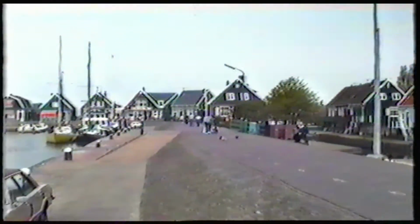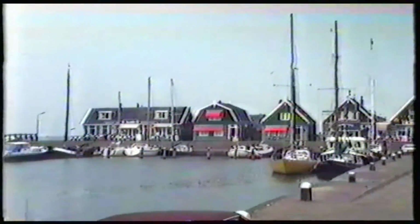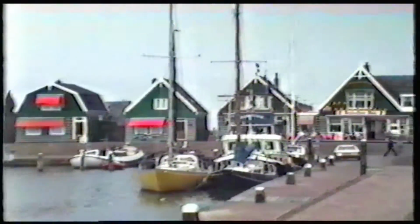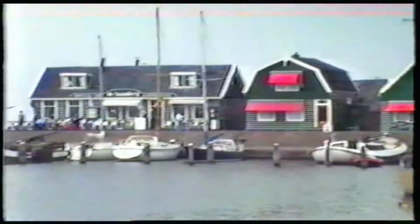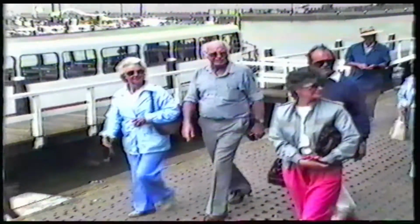This is in the village of Marken. There's lots of these little ornamental houses in it, and they're nearly all green. It's a lovely village if you like green. There they are. This is looking out onto the Zuider Zee, or what used to be the Zuider Zee. Righto, big waves, big waves. That's the way, big waves.